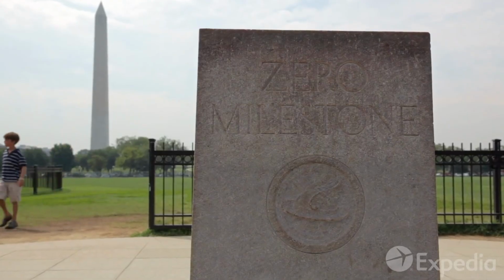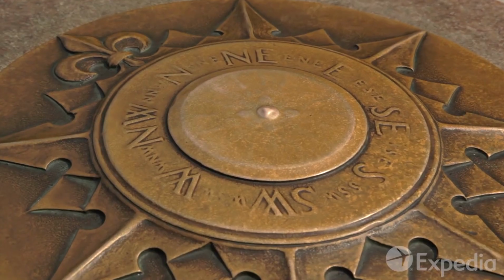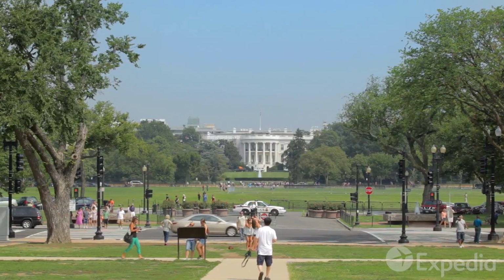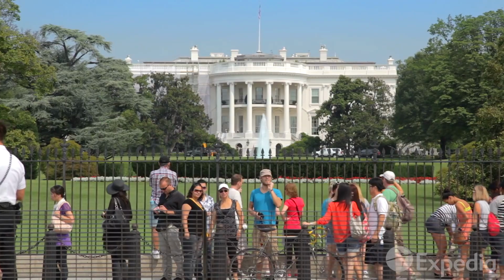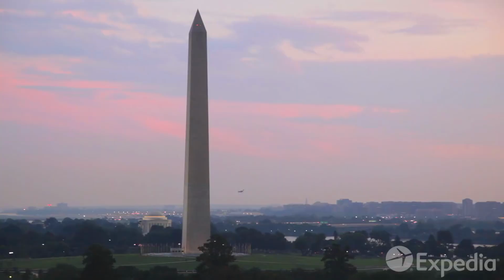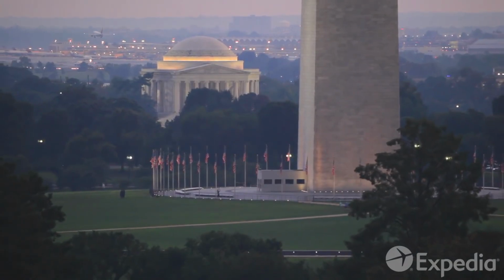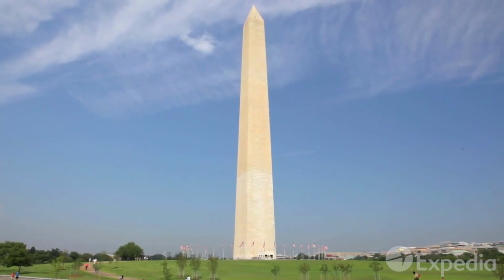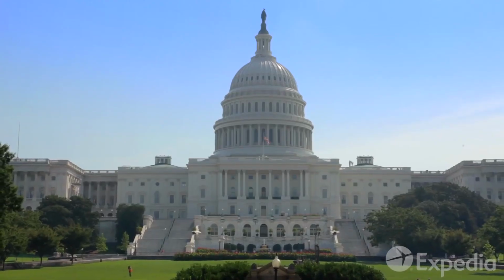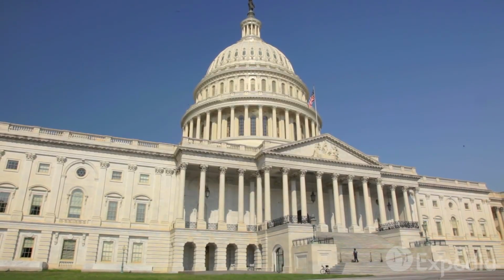Begin your tour of the mall at the Zero Milestone, the proposed reference point for distances on all U.S. maps. To the north, you'll see America's most famous residence, the White House. To the south stands the Washington Monument. Rising 555 feet, this marble obelisk is the centerpiece of the National Mall. The U.S. Capitol Building, on top of Capitol Hill, is the nation's seat of federal government.